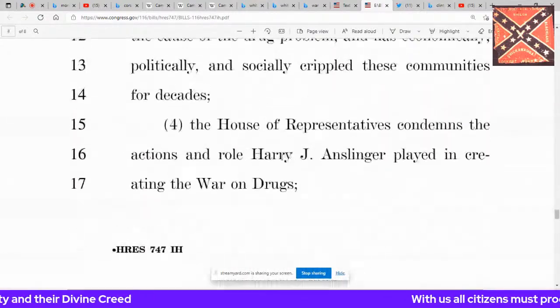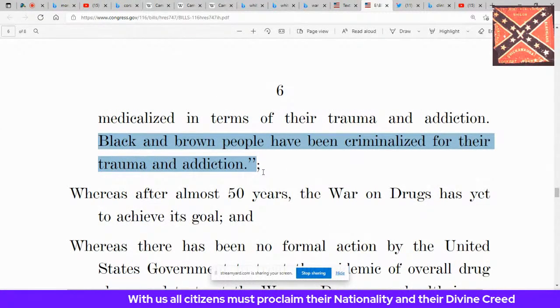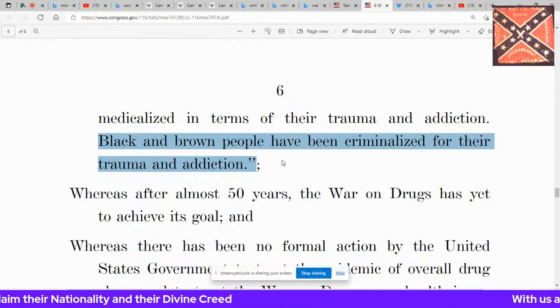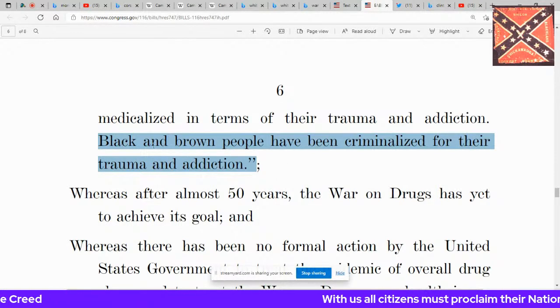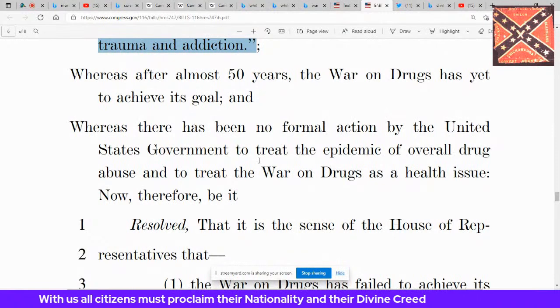It's Von Moore. So the whole thing basically about this, it also says that black and brown people have been criminalized for their trauma and addiction. So calling us criminals and booking us for drug usage instead of recognizing it's people that is obviously sick. Right. So therefore we never change. We never get help mentally. We get just a loop.